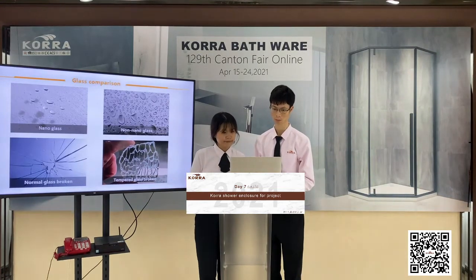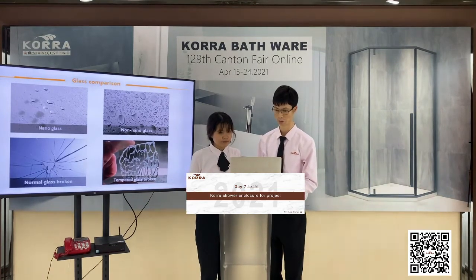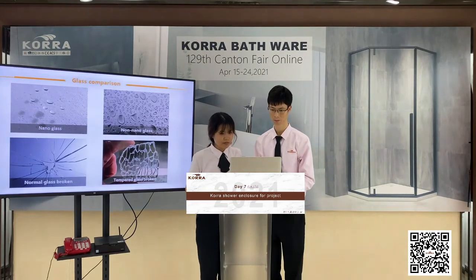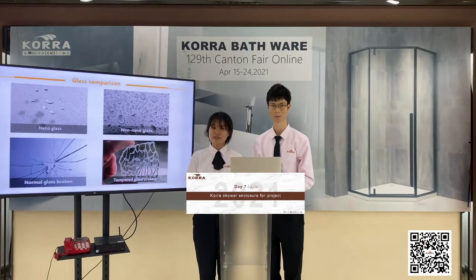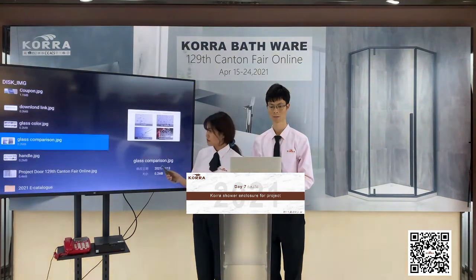So what glass can we provide? Our shower enclosures can have 6, 8 millimeters and 10 millimeters, even 12 millimeter tempered glass. For the glass color or pattern, mostly it's tempered clear glass. And here for you is some different color for the glasses.